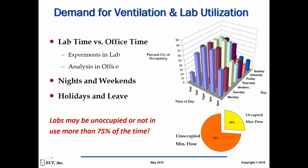Now, oftentimes, a researcher needs their lab available, and they'll go in and do some experimentation, and today's technology gives them the ability to collect a great deal of information that then needs to be analyzed and evaluated, and oftentimes that's not done in the lab space itself. So that can be looked at. Now, that doesn't mean all labs have this 75% of time when they're not being used.